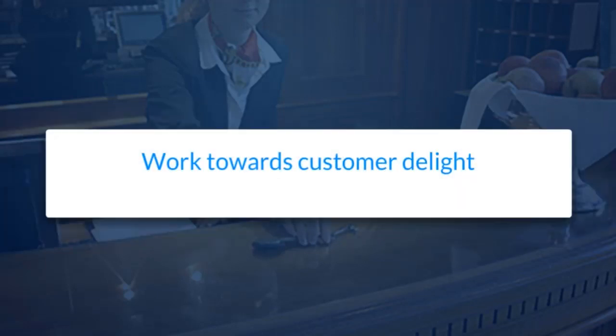2. Work towards customer delight. In any hospitality property, customer service is supreme. The only method that will ensure your guests are satisfied with the service provided by the front desk is if you value your guests. Each guest has to be treated professionally and courteously. Be sure you have the time to hear the tiniest problem and resolve it.